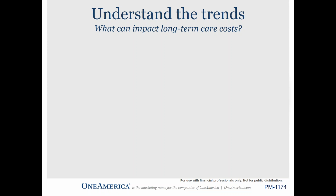Now, obviously, there are several trends that are going to impact that cost of care going forward. The first one is just higher demand. There's 10,000 baby boomers turning 70 years old every day. And most of the baby boomers are fine health-wise, so we don't really expect it to hit them for another 10 to 15 years. But when it does, simple supply and demand tells us the cost of care is going to go up because of it.